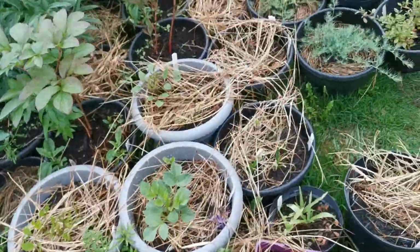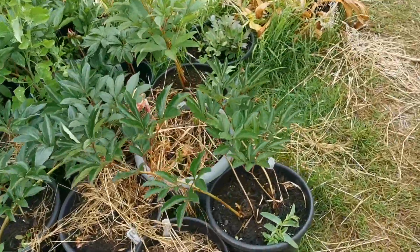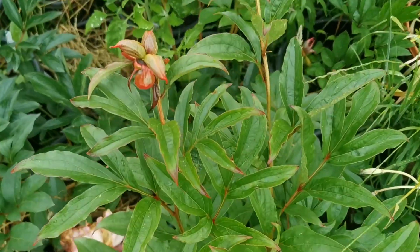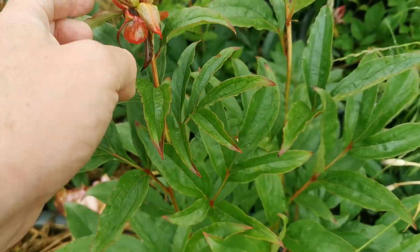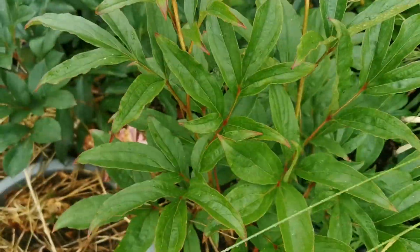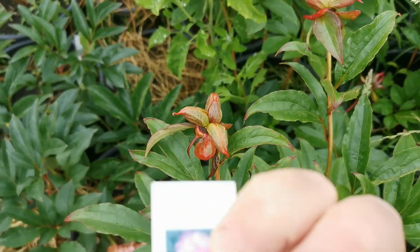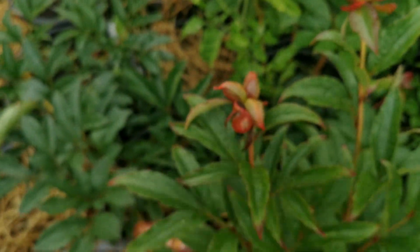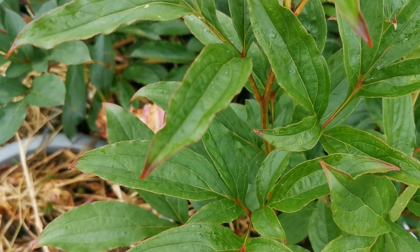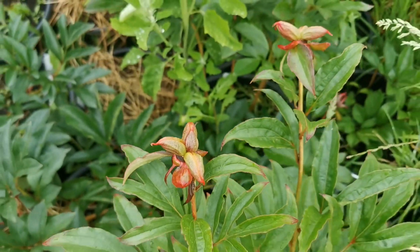Proceeding here, I have a peony developing seed pods. I didn't do any pollination in this peony, and as you can see, the central area is developing very well. This is the Cora Stubbs, a very nice fragrant peony. So I'm looking forward to collecting some of the seeds and seeing what I will do.